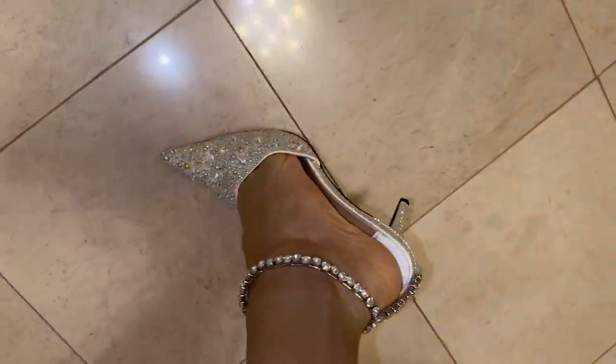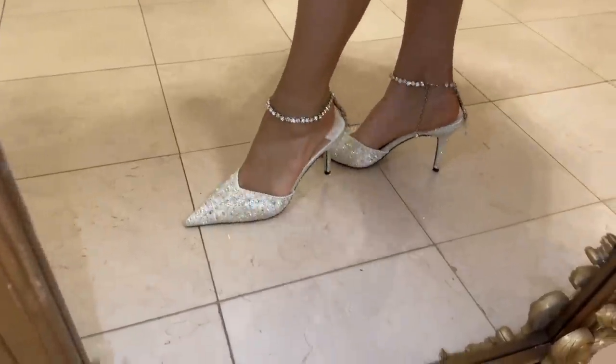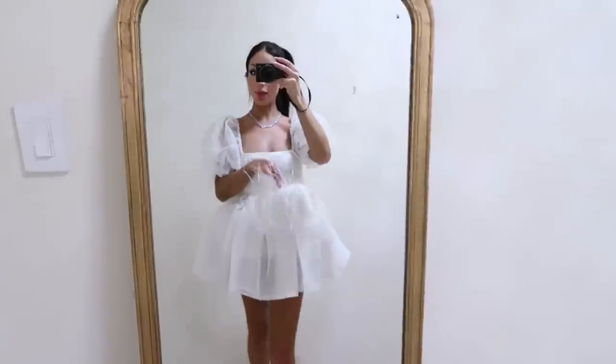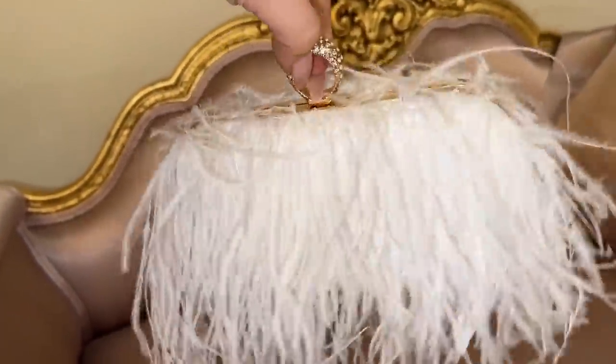Oh my gosh, look at them, you guys. Look at how beautiful they are on. So expensive. Oh my gosh, hello. You could even wear the sleeves like this. This is kind of like wedding Ariana Grande, and like a little gumdrop by the Sugar Plum Fairy. Little feather bag for a little feather fabulosity.